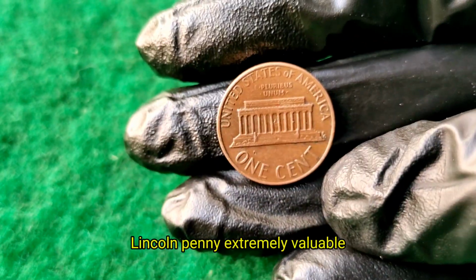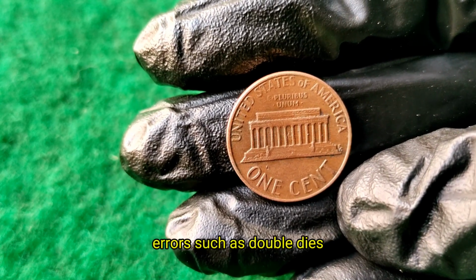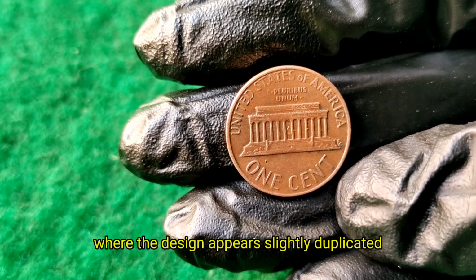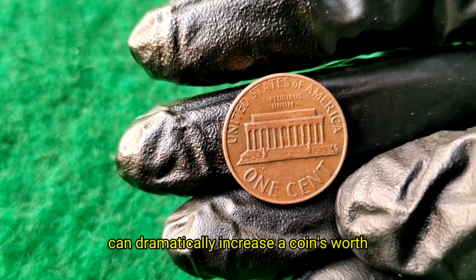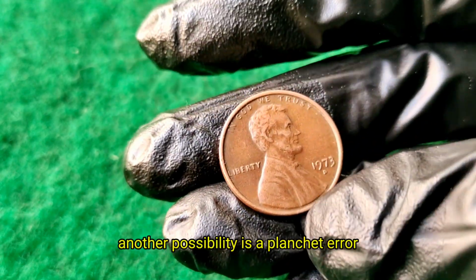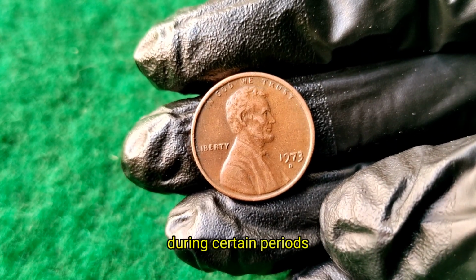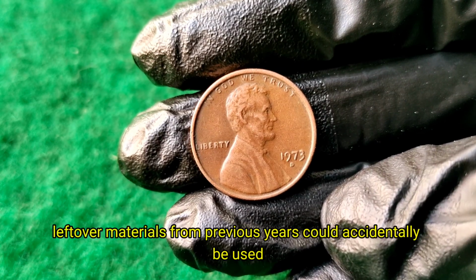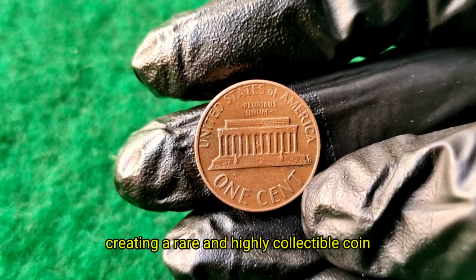One of the key factors that can make a 1973 D Lincoln penny extremely valuable is the presence of a mint error. Errors such as doubled dies, where the design appears slightly duplicated, or off-center strikes, where the image is not perfectly aligned, can dramatically increase a coin's worth. Another possibility is a planchet error, where the coin is struck on the wrong type of metal.